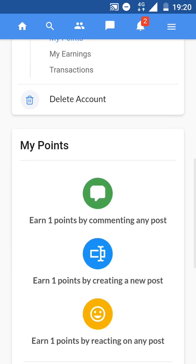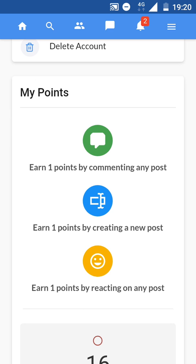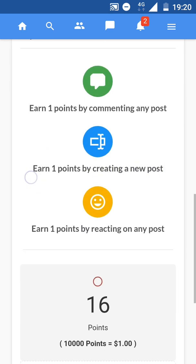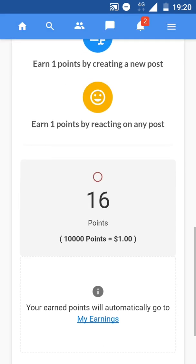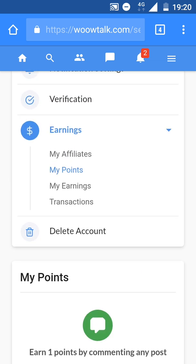The first way to get points is by commenting on any post and earning 1 point. The second is by creating a new post, which earns 1 point. The third is by reacting to any post, which earns 1 point. So the points are here, guys. We have to do a lot of commenting, making posts, and reacting to posts to get a lot of points.